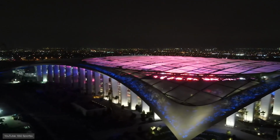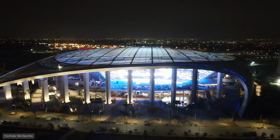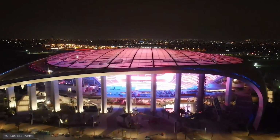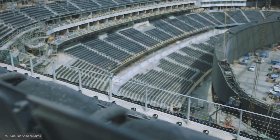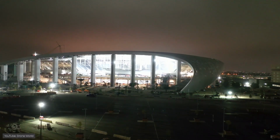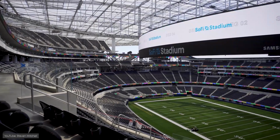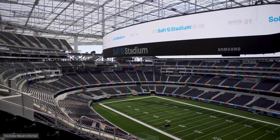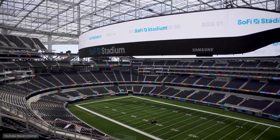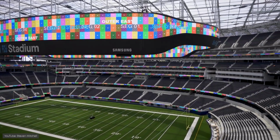Let's kick this off with the SoFi Stadium. This beauty is by far the most ambitious and impressive stadium ever constructed on the face of the earth. Unsurprisingly, it's also the most expensive ever built, at a whopping cost of over $5 billion. The SoFi Stadium is located in Inglewood, California, and would become the home of the Los Angeles Rams, as well as the Chargers of the National Football League.